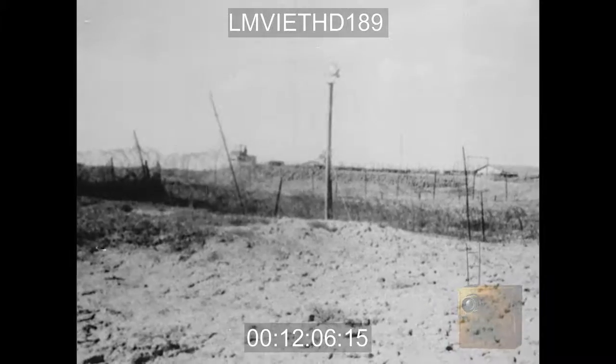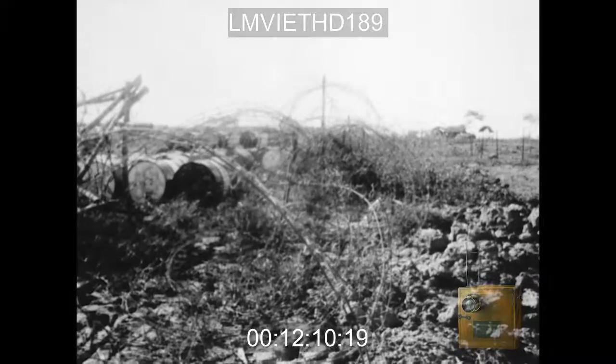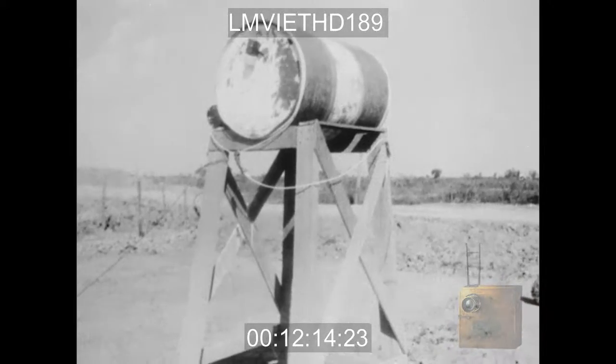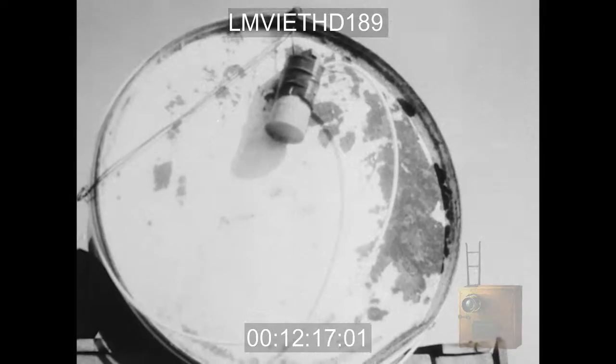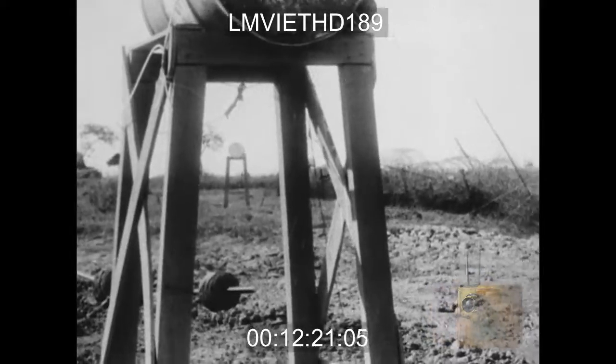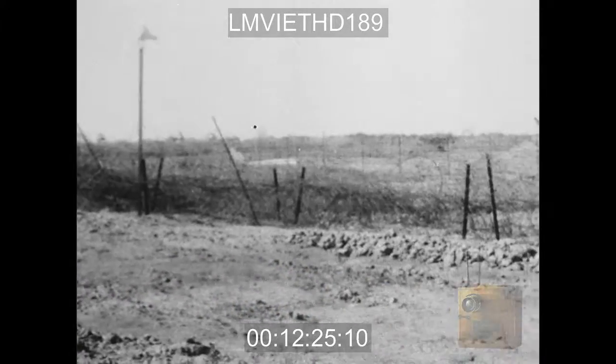Barbed wire lines a ditch in which claymore mines are laid. Concertina wire adds to the perimeter defense. Drums of gasoline, connected to explosive charges, are designed to create a wall of fire around the camp. CAI CAI's defenses are strong and getting stronger.